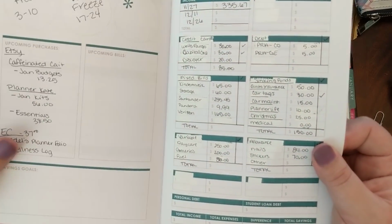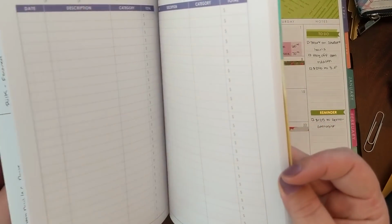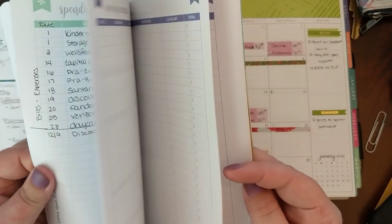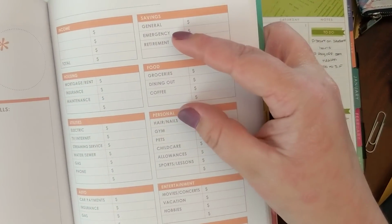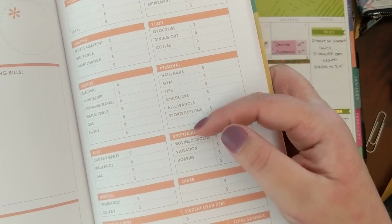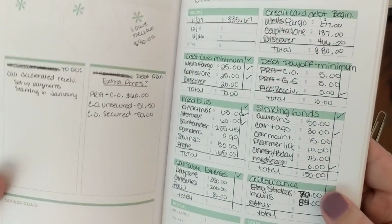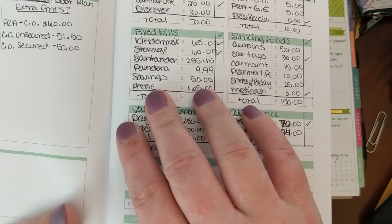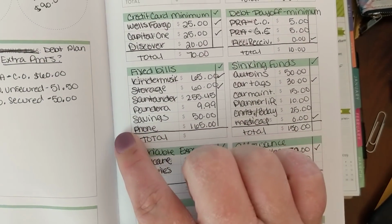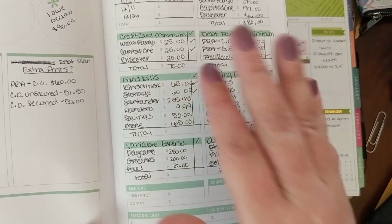I tried to just white out a bunch of stuff just because... Let me find a blank one. I don't use these categories and I don't use those subcategories. So I'm still trying to figure out how to make it work. If you look closely at it, it's kind of messy because I didn't white out what was underneath. I just wrote over it, but it's working for me.